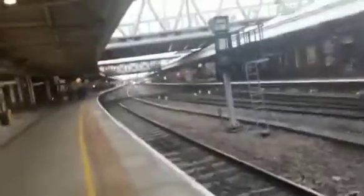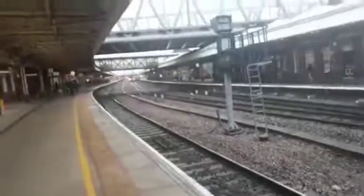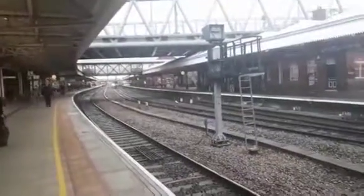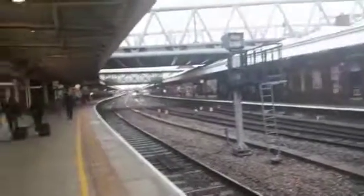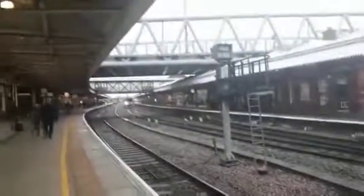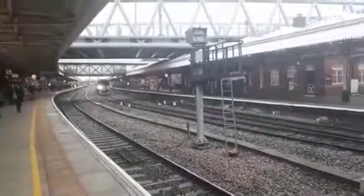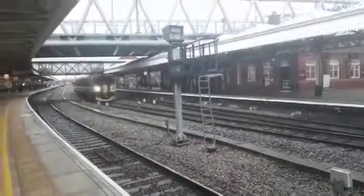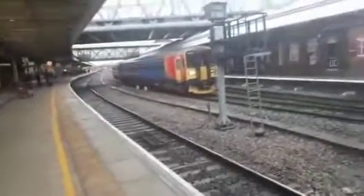Right now are a pair of 153s running from Newark Castle to Matlock. Platform 4, oddly enough. It's a pair of 153s, it could be 153310, but we don't mention that here. 153374? Yeah, 374. And 153384.